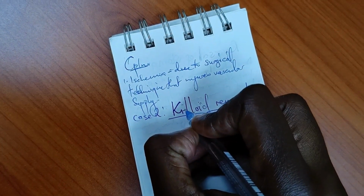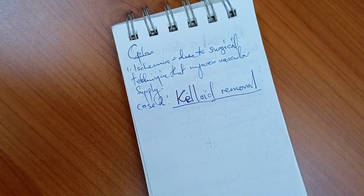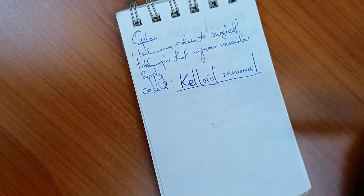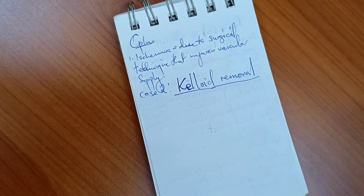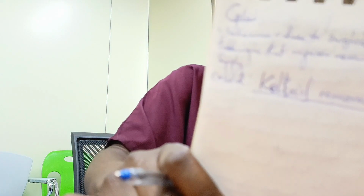I obviously cannot spell. Hope this is right. Keloid. So we have keloid removal, which I can't spell. We're going to have to check patients before you go home. So tomorrow is major round.